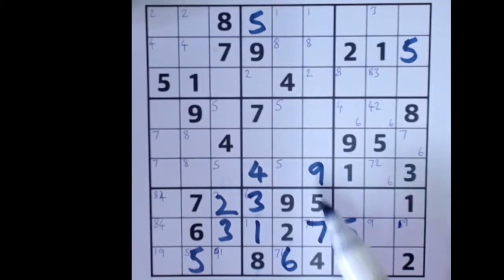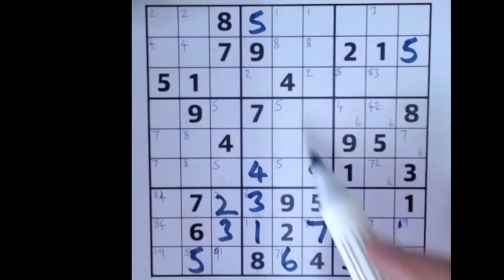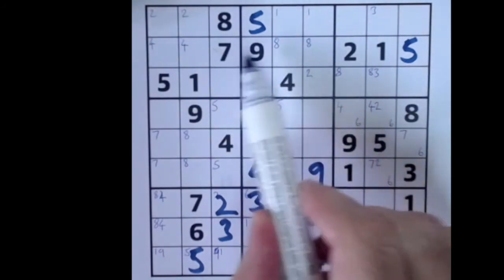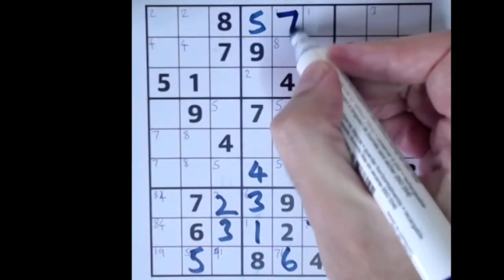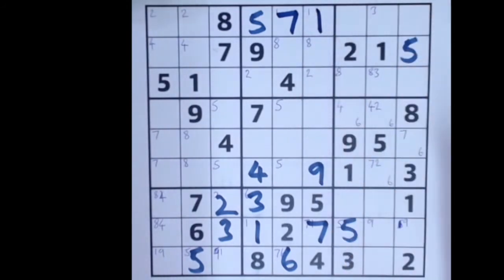If we extend this 7 up in this column, and in this column here, we can see 7s are going up. 7s are also across this row blocking, so no 7s here. So that has to be a 7 there, and we just crossed out one of our pair of 1s. So we know that's a 1 there.